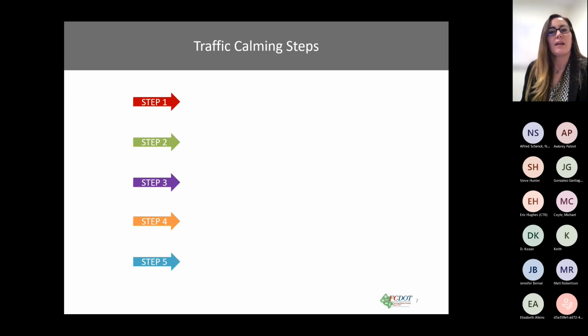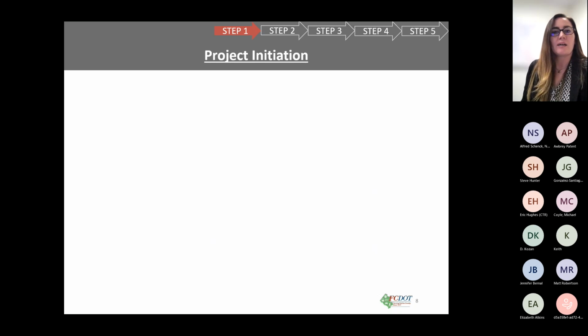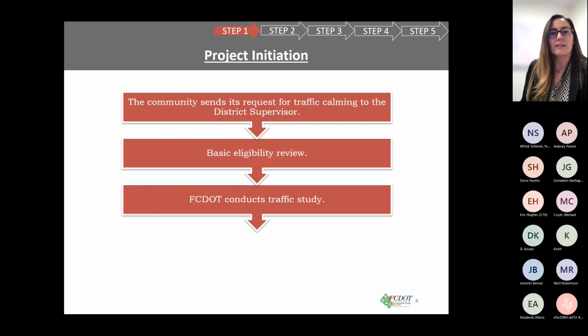The upcoming program can be broken up into 5 steps. Step 1 is project initiation. Step 2, plan development. Step 3, community engagement. Step 4, ballot phase. Step 5, which is the final step, project installation. As I mentioned earlier, all traffic calming projects are always community initiated. The process begins with a request from the community to the supervisor's office. Once the request is received, we will complete a basic eligibility review. Next, we will conduct a traffic study, and once it passes both the eligibility review and traffic study, the community will then form a task force.